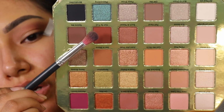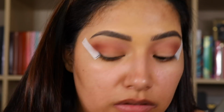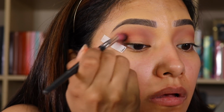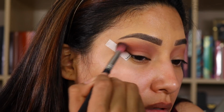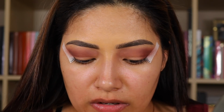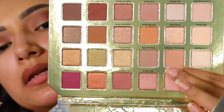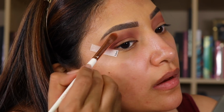I am gonna go in with my e.l.f. tape. I just really want a precise look. I'm gonna go in with Hot or Trot, and I'm going to add that color in here as well. Ooh, that is pretty. That's a really pretty shade. Ooh, that is gorgeous. All right, now we're gonna go in with Afternoon Delight, this shade right here, and I'm just going to apply that underneath, right there.